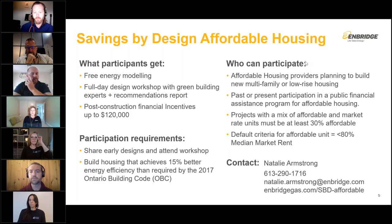We are looking for projects that are in the design development stage. They can either be Part 9 or Part 3, as long as they are classified as affordable housing or have an affordable housing component to them. What that means is a minimum of 30% of the units have to be classified as affordable, so no more than 80% of median market rate rent. Our typical participants are, of course, social housing providers, but also transitional housing, shelters, and even private developers.